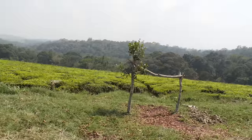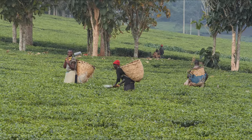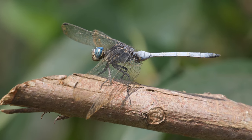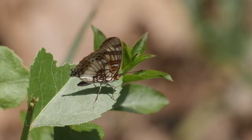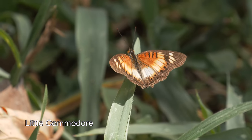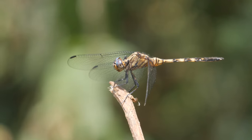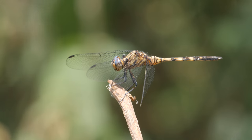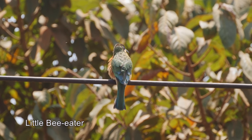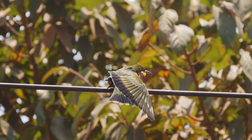This tea picker telling us off for filming them. This little bee-eater enjoying a good stretch.